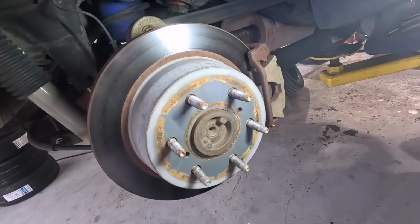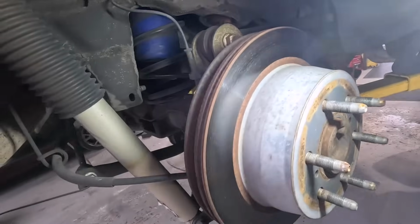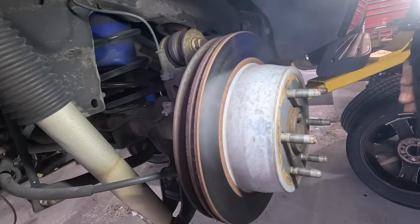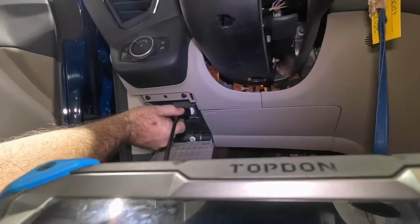No emergency brakes, really. We'll just let them know they're right on the edge where they can go a little longer, or we can take care of it. It's the holiday season, so you'd think the money would be going towards Christmas presents. Maybe he's getting himself some brakes for Christmas. I don't know. Let's go see.